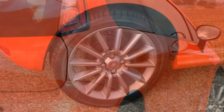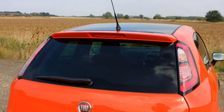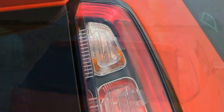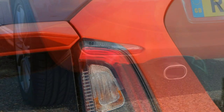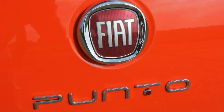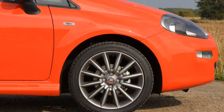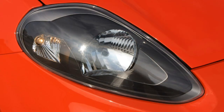A Fiat Punto Jet Black Exclusive Edition was released in spring 2013, limited to 300 examples. As the name suggested, it featured metallic black paintwork along with matte black stripes and 17-inch alloy wheels. It was powered by the 77 bhp 1.4-liter petrol engine.